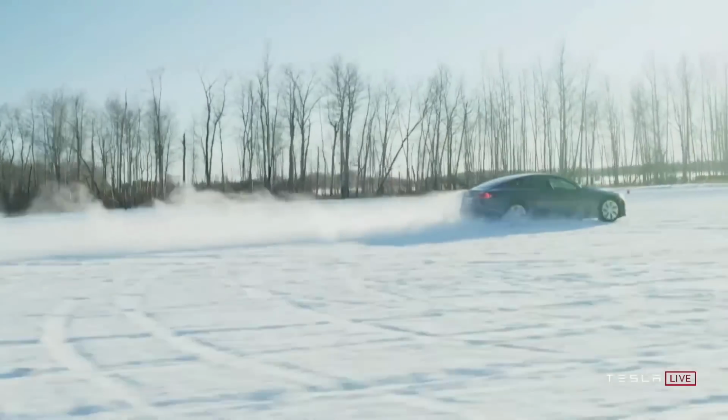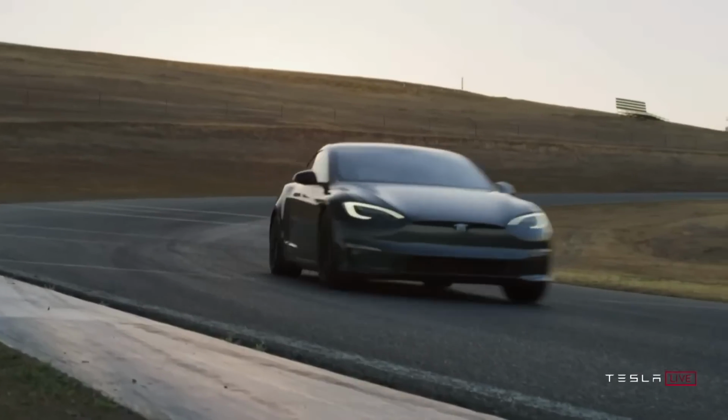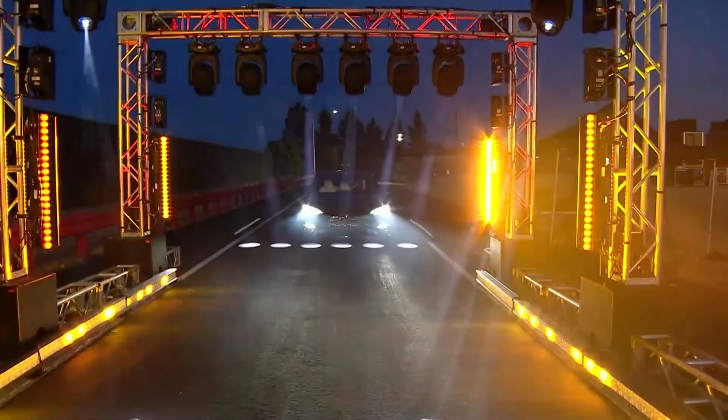Now with Plaid, we've managed to break the 2-second barrier, if you will. No production car has ever done 0 to 60 in under 2 seconds.